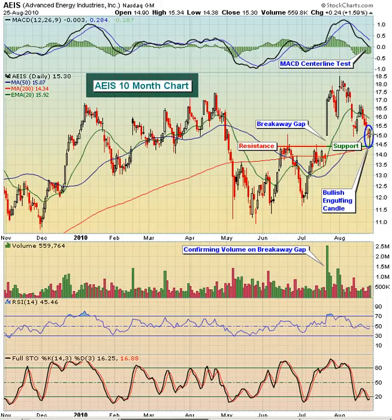So all in all, a pretty good candlestick for AEIS in the near term, and this is suggesting a reversal in the stock. To the downside, I'd be looking maybe around the 14.40, 14.50 area. If we close below that, very much below that, I'd be out of the stock, especially if the volume picks up. But otherwise, I would look for another move back up to challenge the 18.25 to 18.50 area.